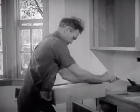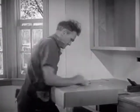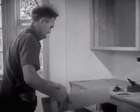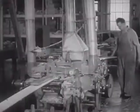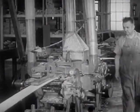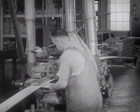In former days, such cabinets were entirely built by the carpenters on the job. Today, the field of cabinet making has been reduced greatly by the substitution of other materials for wood and the use of specialized machines in woodworking mills. For the most part, the men in the mills are machine operators rather than woodworkers, although they do work with wood. A certain degree of skill is necessary to operate the machines, however, and this work provides considerable employment.